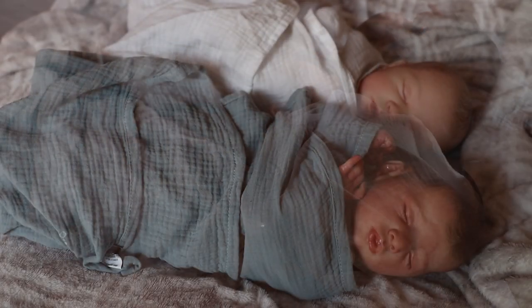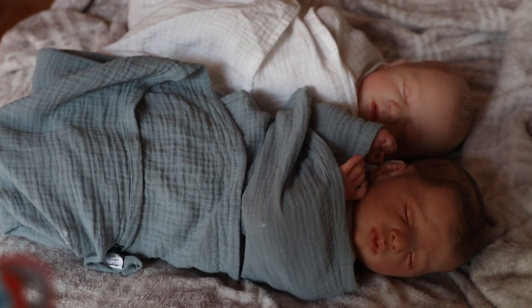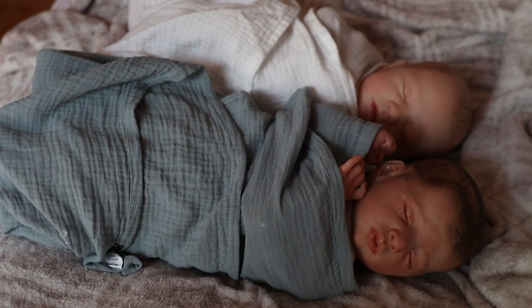As you can see, they're both back to sleep. I might just give them their dummies just to make sure they stay asleep longer, because they do sleep longer with their dummies. Usually they spit it out though, so it's the same sort of dummies that I was using before. So that's pretty much our afternoon routine.